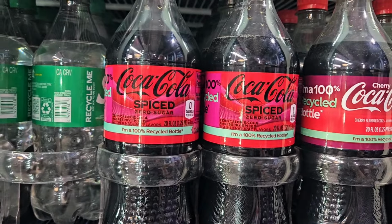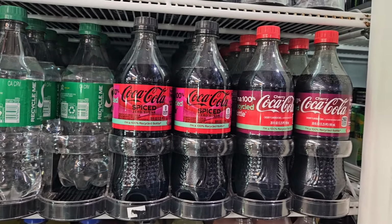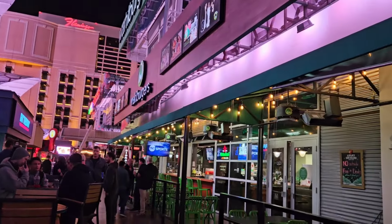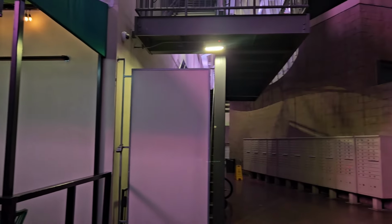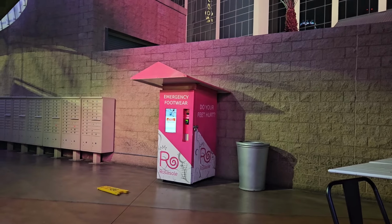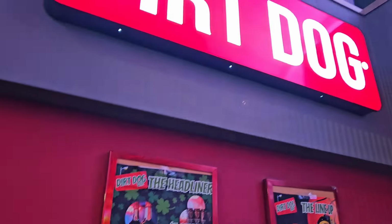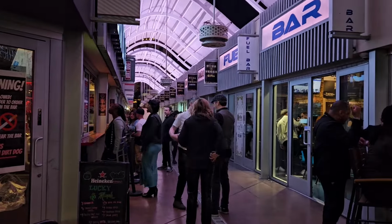Coca-Cola spiced? We've never seen this before. Is this a thing? If you ever got sore feet in Vegas, then just come to the side of Horseshoe and there is an emergency footwear vending machine. It's right beside Dirt Dog. There you go.